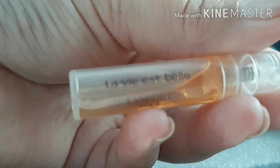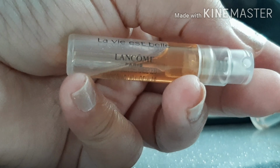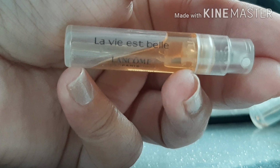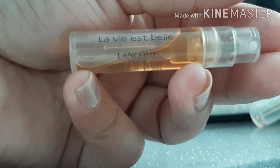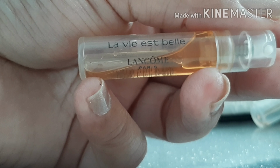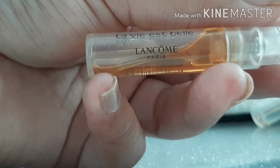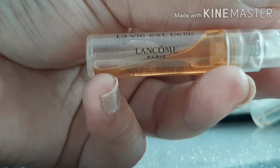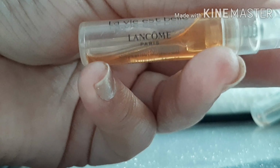Next one. This is Lancome La Vie Est Belle Eau de Parfum. Guys, I don't know. I understand why people love this. People go mad for this. But I don't know. I'm not sold. I haven't tested the other variations or the flankers. It's nice. I understand why people like it, but for me personally, I'm probably not gonna buy this one.